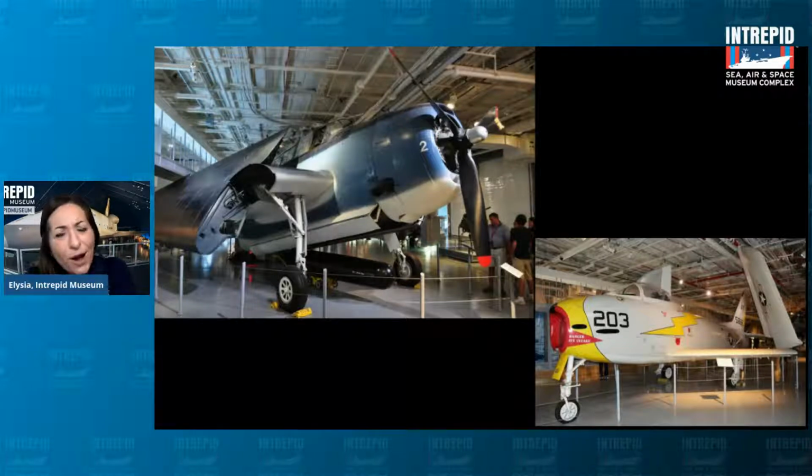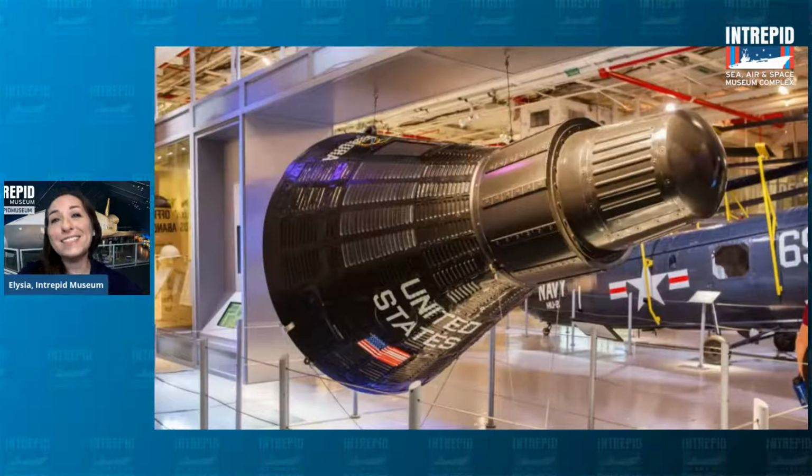But that space part, it still really confuses people. Why are we also a space museum? Well, take a look at this. Can anyone tell me what this thing is?